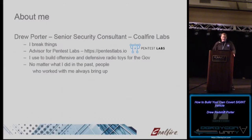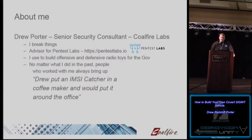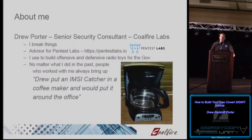So a little bit about me. Senior consultant at Coalfire Labs right now. I break things for them. I'm an advisor for a lab environment called Pentest Labs. I used to build little radio toys for the government, and no matter what I did in the past, people that worked with me, clients, or friends who knew about my work always said that I put an IMSI catcher in a coffee maker, put it around the office and turned it on, which was true. But I was told I was allowed to do that. Mr. Coffee is so non-threatening. I loved it. It did not work, by the way. You couldn't pour water into it. And that is how the Mr. Coffee IMSI catcher died.